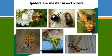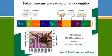So why spiders? Spiders are the master insect killers. They've been around for a long time, and they are the best at killing insects. They've got an enormous range of toxins. They've been around for 350, 400 million years. There are a lot of species, and each individual spider has an individual venom, and each of those venoms can have up to 500 different peptide compounds which are insecticidal. So they have a huge range of insecticides that they're using, and they've developed these to ensure that there is nothing out there that's resistant to a spider bite. And they're very good at doing it.